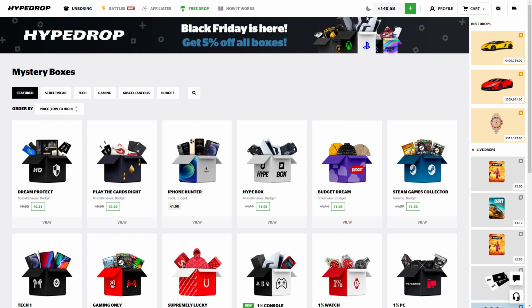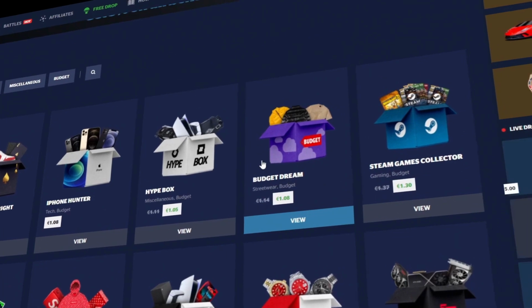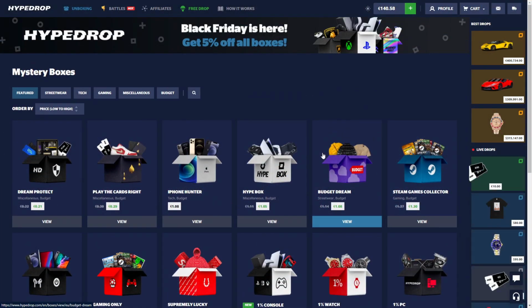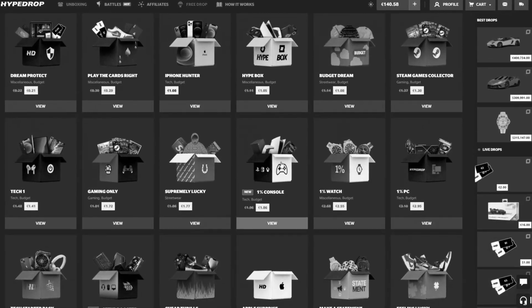Let me show you something. Hypedrop just dropped dark mode. That's right, dark mode is now live. Finally, I've been waiting for this to come out for some time now, and my eyes can no longer be blinded by the white light on this website. You guys know how crazy it is.